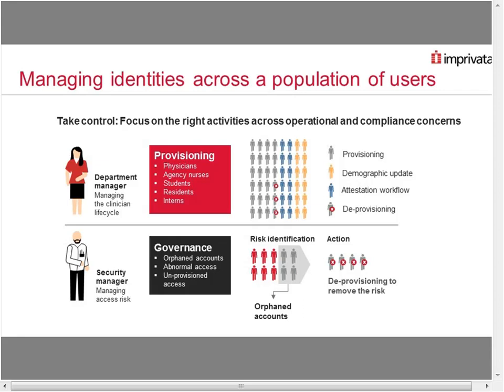Unlike many other industries, in healthcare there are so many different personas that you have to worry about, the actual end user personas. Think about physicians, nurses, RNs, students, residents, interns, contractors, vendors. They all need different sets of rights, and that's what adds to the dynamics of the challenges that we see in healthcare as part of managing those identities. And from the department manager perspective, they just want that person to get access right away, with the appropriate access that they need for their job.